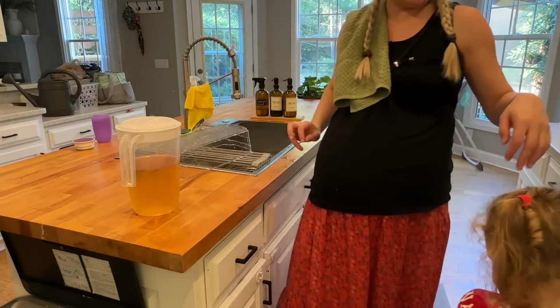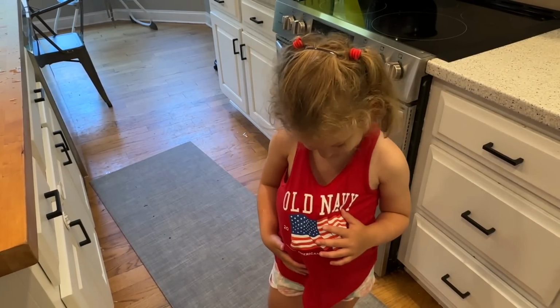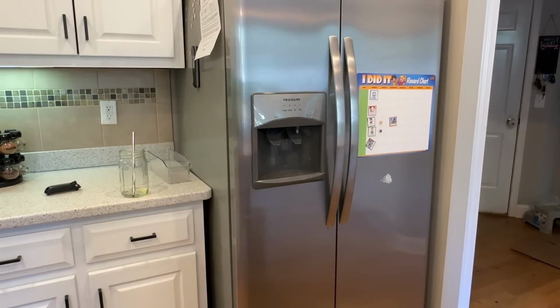Anya had to wipe something, so she had a towel in her hands and she stuck it under her shirt pretending to be pregnant. So she kept saying that her baby is in her tummy as well. So I thought it was pretty hilarious.